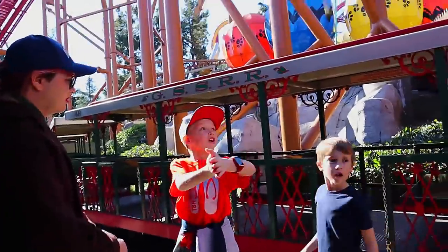Yeah! Okay, let's go talk to the train conductor and see if he can grab it for us. Maybe we might even be able to ride on the... Okay, I see the train. Let's go get on the train and see if we can grab it. I can't believe I'm going to get my hat back. So my dad lost his hat.